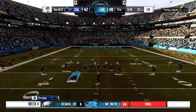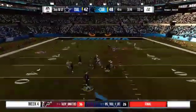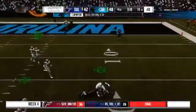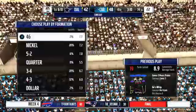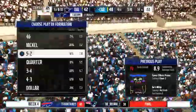Throwing on 3rd down. Newton, and he gets it to Hodge. It's complete, and down inside the 15 he goes. And now the Cowboys are going to call another timeout. That's going to be their 2nd. They'll be left with 1 more plus the 2-minute warning, and we'll be back.